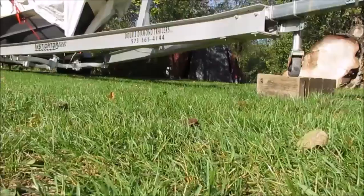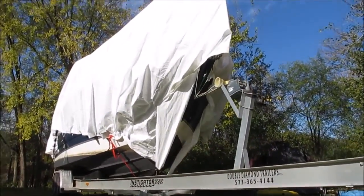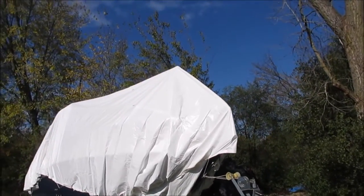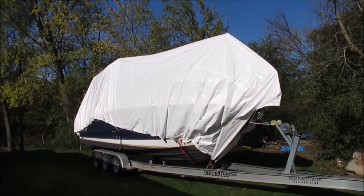Alright guys, I'm going to show you it here in just a second. Now be prepared. Feast your eyes. Oh wait, that's not a rhinoceros. It's just a boat. Hope you enjoyed that little intro there.